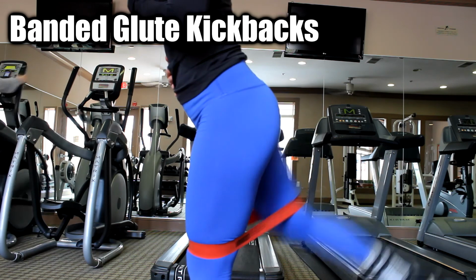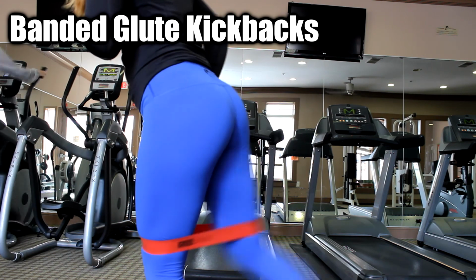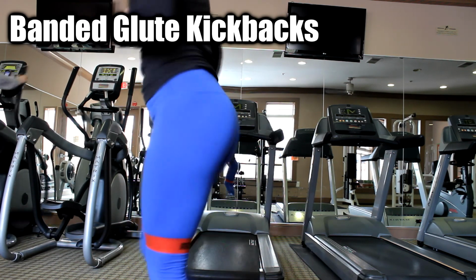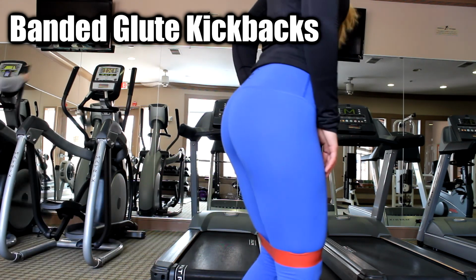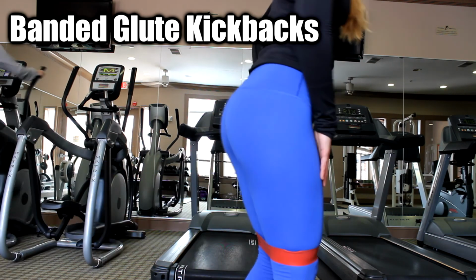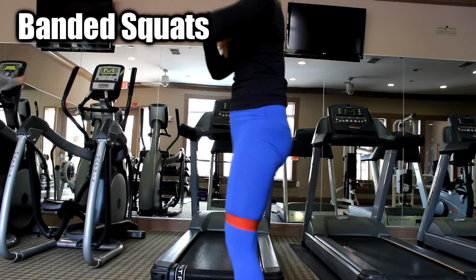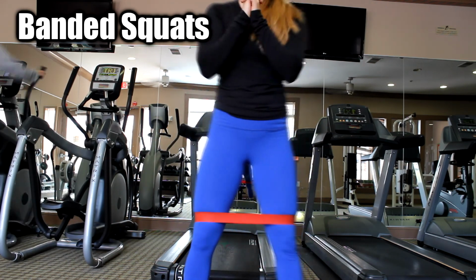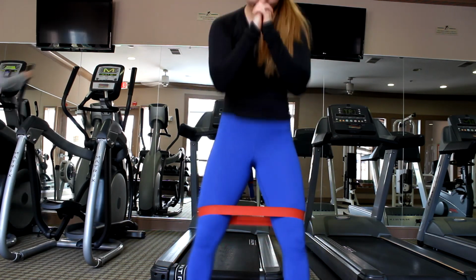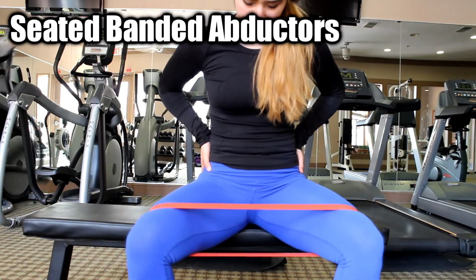So the first thing that I'm showing you here on the screen is band work. Resistance bands are very helpful for activating the glutes, whether it be right before your workout, or in between sets in your workout. So here I am showing you glute banded kickbacks, single leg at a time, banded squats. When you're doing these, make sure you're pushing your knees out against the band. That's what's gonna engage your glutes in the movement, is when you're pushing against that resistance the entire way down and the entire way up, as well as seated banded abductors, lying banded abductors, and squatting banded abductors.